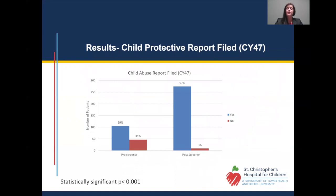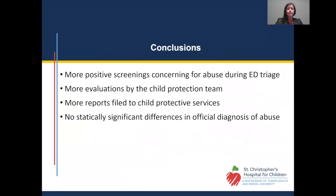More reports were also made to Child Protective Services after implementation of our tool. It increased from 69% to 97%. Almost every patient that was suspected of abuse had a proper report filed.